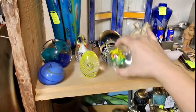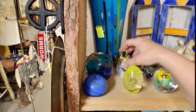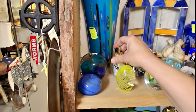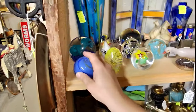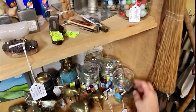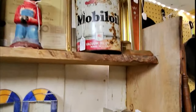Okay, over here we found more paperweights, but none of these were signed. I do believe them all to be Asian imports. I do like that bird. And that blue one kind of threw me off because it might have been hand blown by that dimple underneath the label. But I left them because I just want more higher end ones for the paperweight sale coming up.